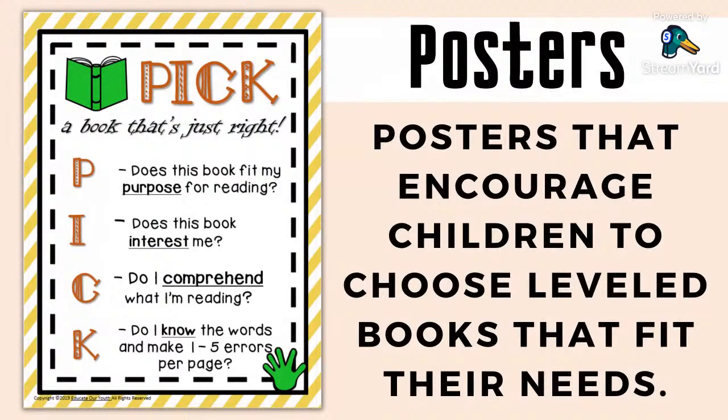All right, so let's say they say yes, this book fits my purpose. Then they're going to go to I. Does this book interest me? If a child is not interested in it, they are not about to read it, period. So if you want to get children to actually learn how to read, you have to have literally different authors with different illustrators. You really have to have a plethora of options for them to choose from so that they can find a book that interests them.